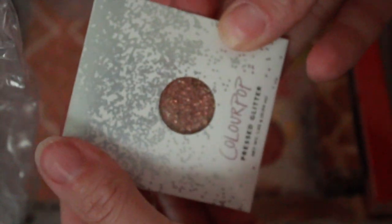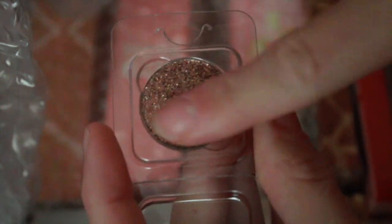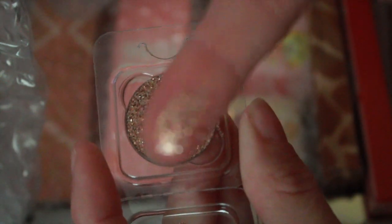So here is a pressed glitter. It is a single eyeshadow. I will show you the color and do a swatch for you, but it's beautiful. So far, everything is going well together. I could wear that all together. I'm so excited about that. It feels super soft, this shadow. I'm loving it. And look, isn't it pretty? You definitely build that up.